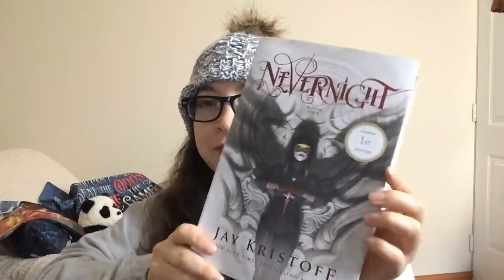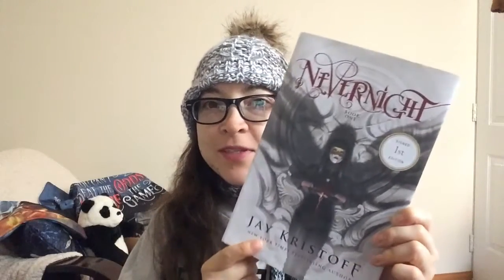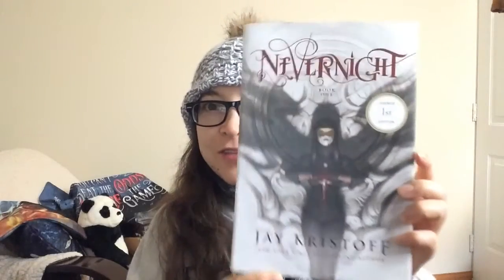And the first ones I bought were the Nevernight series. So I bought the first one and the second one. I think the third one's coming out. I really hope this isn't a huge series. I hope it's like a trilogy or a 4-book series. I don't like series that are longer than that. But this was the first edition signed one, and I thought that was really cool. So I got this one, and I love the cover of it. I think it's so cool.